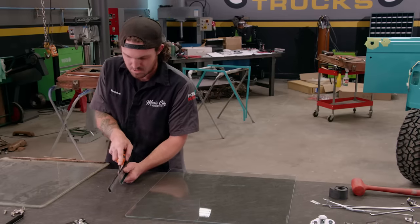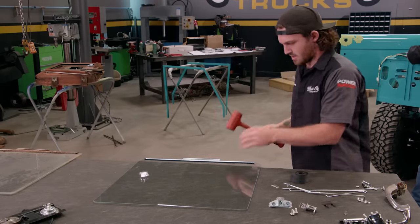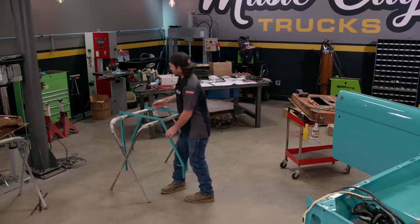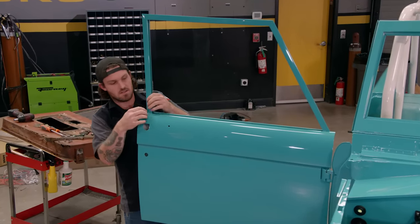Give it a little push. Just kind of shake it on. Just give it a tap with the hammer. All right, before we put that window in the door, I'm gonna actually install the door frame. Oh yeah, very nice.